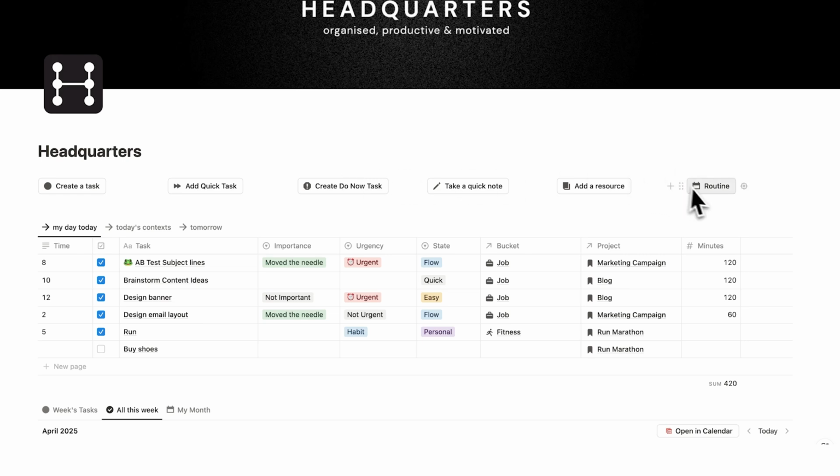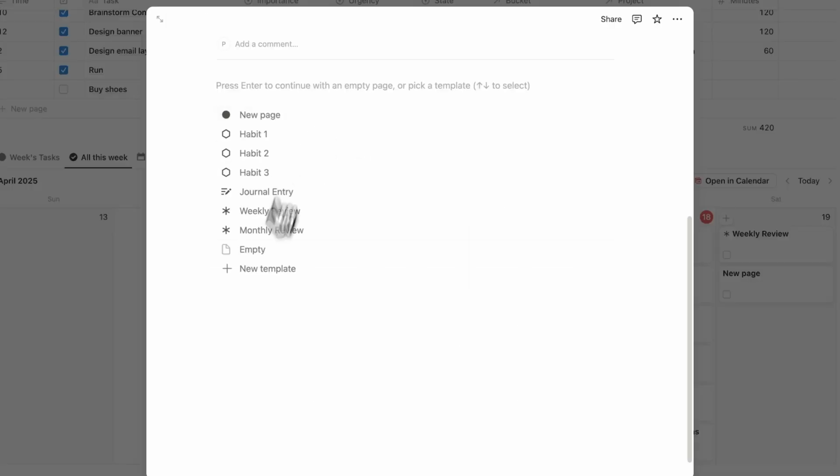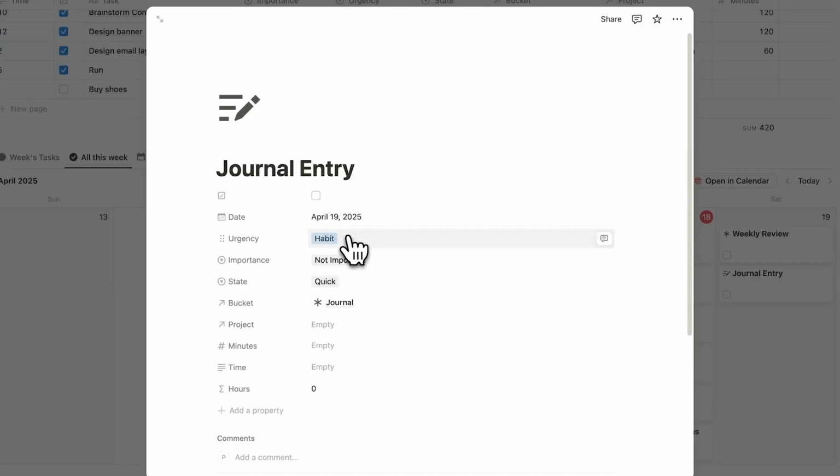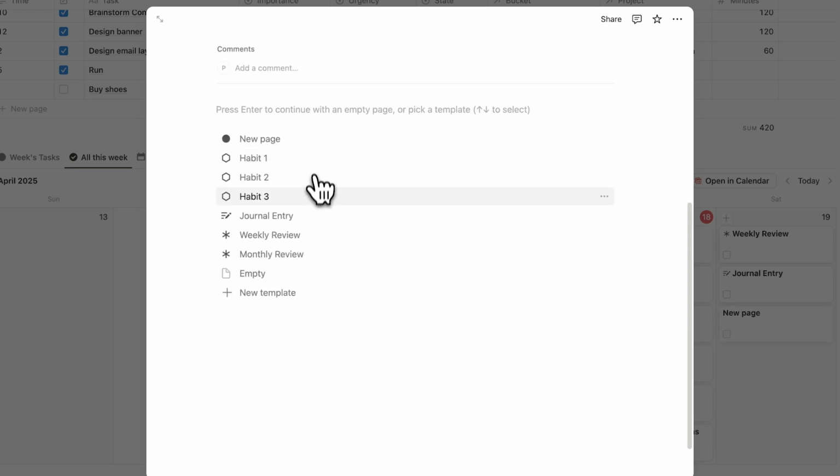And we have two last things to go through, the routine button and the other task templates in here. The monthly review works very similar to the weekly review. This journal entry here is blank. It's just so you can do your daily journaling, but with that task template, it automatically labels that it's a habit, not important, quick, and adds it to our journal page. So let's talk about these habits here.